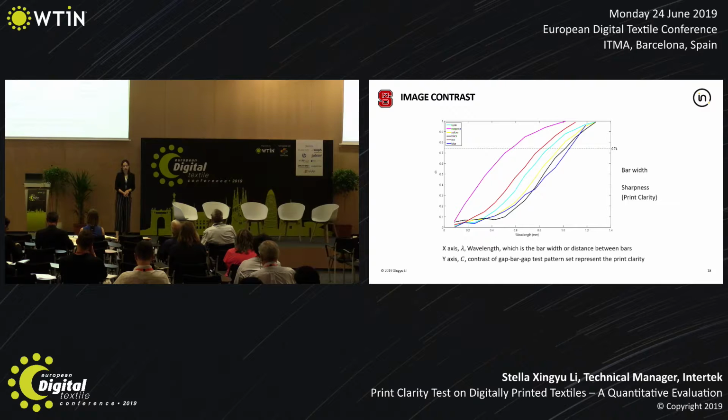The x-axis is the lambda, the wavelength, and the y-axis is the contrast. We can see the different colors, CMYK, RB. You can see it's quite different in this situation. Based on our research, when the image contrast reaches 0.74, we consider it pretty clear. So we draw a line here at 0.74, and we document the number where the line reaches 0.74, which is the bar width.